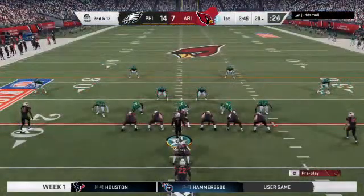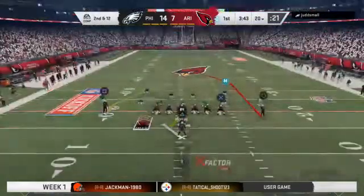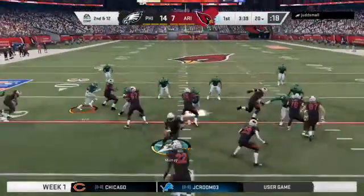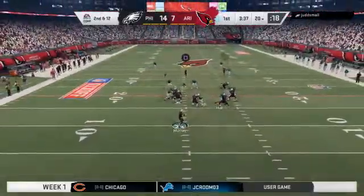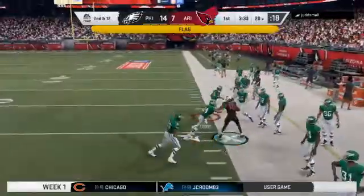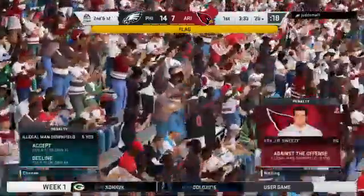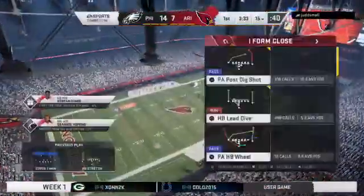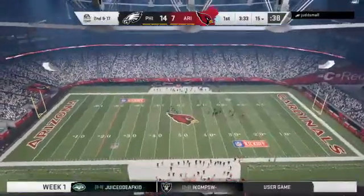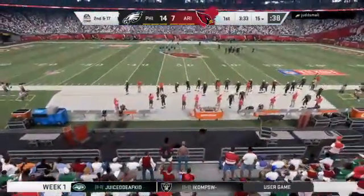First play of the drive goes the wrong way. Here's 2nd and 12. Watch the twist. On 2nd down, here's Murray. And the catch made by Hopkins. Well, as a lineman, they are trained. You've got to stay close to home. If you're more than a yard downfield, they're going to toss that flag, and they did there.